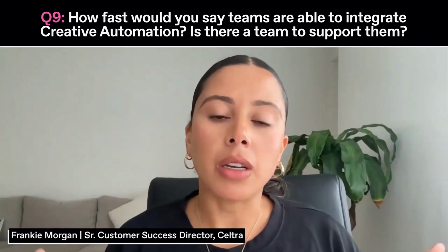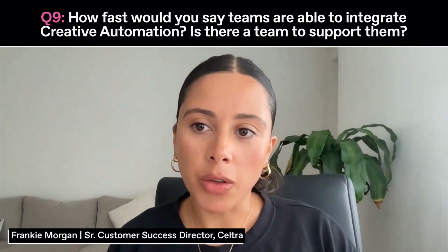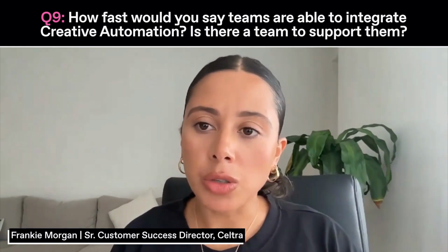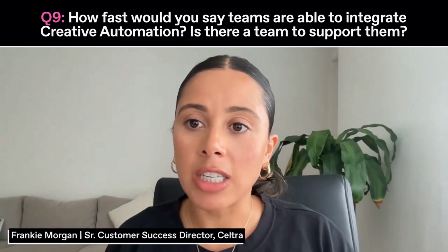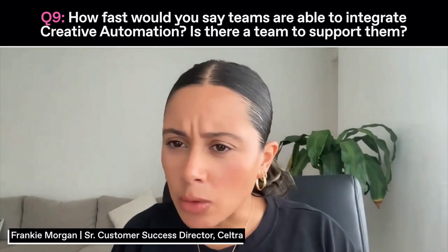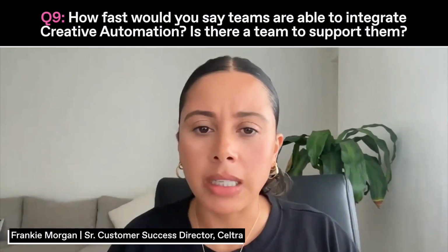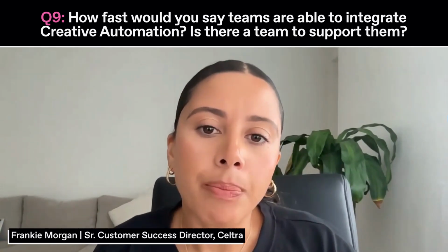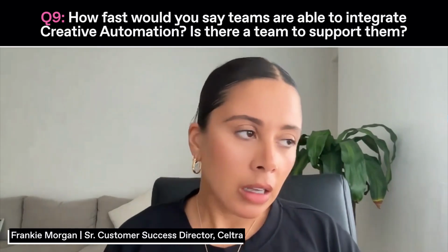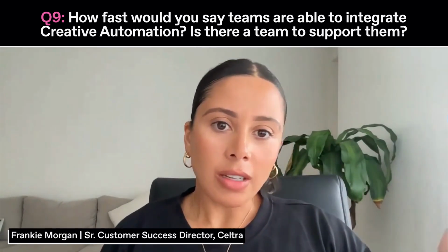But I think, all of that aside, it really depends on a few characteristics. One is, yes, the scale of where you want to implement. Two is the readiness of that organization and their team. Like, do they have a team in place? Have they done creative automation before? Are they thinking about a modular mindset? Things like that.